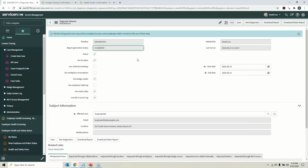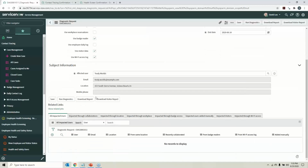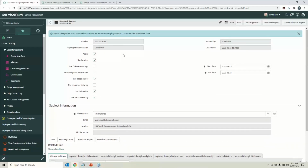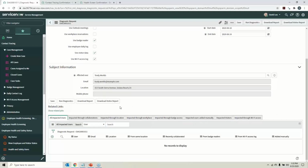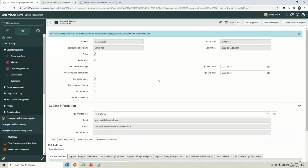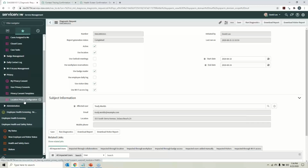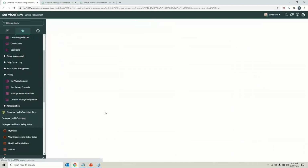Okay, so you can see that the diagnostic request has been completed. And we should have seen a list of impacted users here. And the reason we don't is probably because we still have it set at the location level to require consent forms from other people that she may have come in contact with. So what I'm going to do is go ahead and set the privacy for the US to not require the privacy consent forms here.